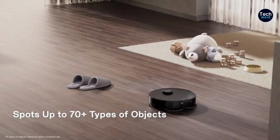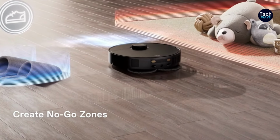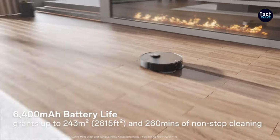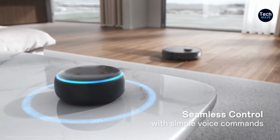Reviewers have noted that while it performs well on various surfaces, it may not capture 100% of dirt, particularly on items like Cheerios, cat food, and cat litter. Overall, the Dreame X30 Ultra is a suitable choice for larger homes with a variety of surfaces.